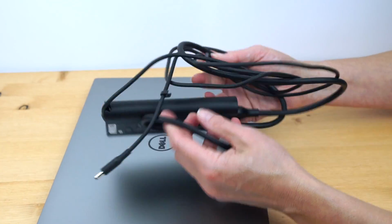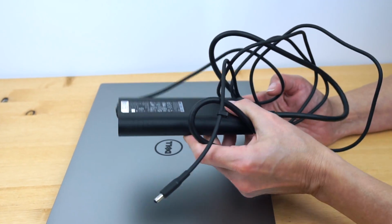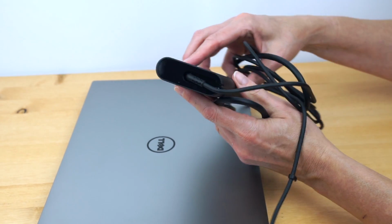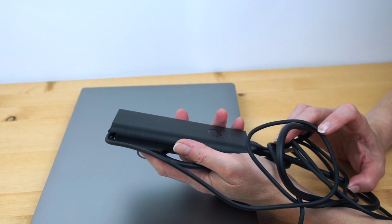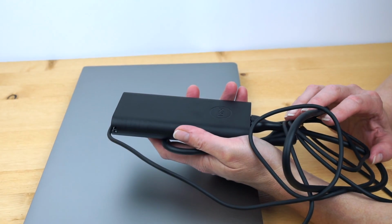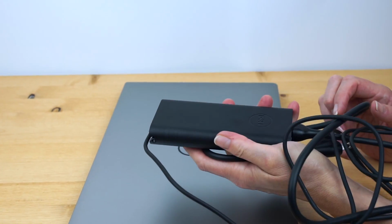And here is Dell's usual stylish charger. This is a 130 watt power adapter. Same unusual look that they always have going on over there. So it's pretty compact, fairly light. For a laptop with this much power inside, it's a fairly portable adapter. No USB charging ports on board here. It is just a charger.